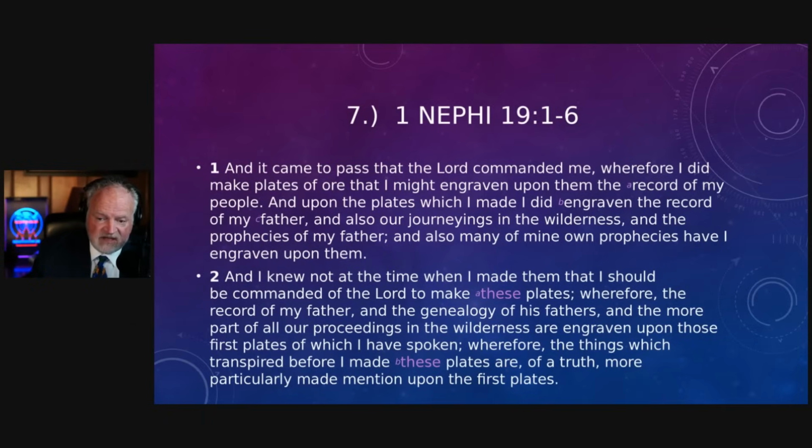Example number 7 is 1 Nephi 19, verses 1 through 6. Once again, 6 verses. I don't know that it's the entire chapter this time, but once again, it's 6 verses. And it came to pass that the Lord commanded me, wherefore I did make plates of ore, that I might engraven upon them the record of my people.